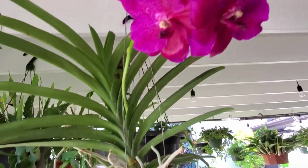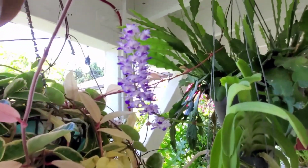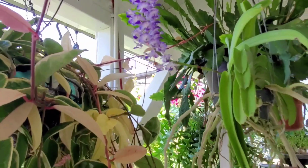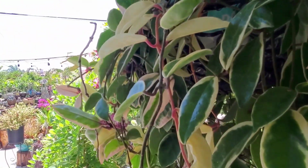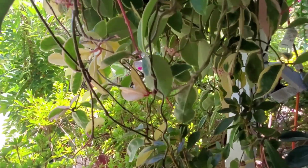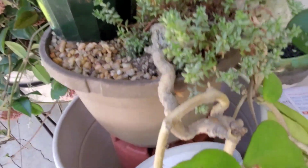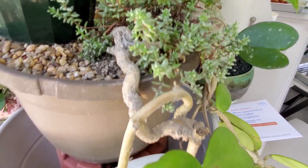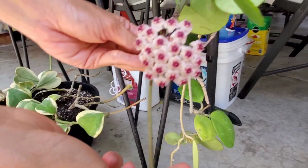Just look at this Vanda orchid. It's so fascinating how different the Vanda orchids are from each other. And take a moment to admire this beauty again. This is just so gigantic. You have no idea from how thick these trunks are that it's going to be an Ovata. Wow. So nice.